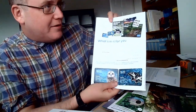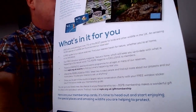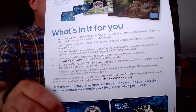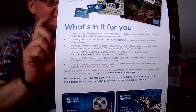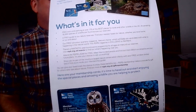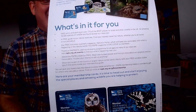What's in it for me? So this is the benefits of being an RSPB member. Let's get that nice and close. Free entry and parking at bird places, which is good. Free guide around nature reserves. A free full colour quarterly magazine. Fantastic year-round events programme for all ages. Good, don't have kids, but if I did. Attend the RSPB's AGM for free. Wow, I get to go to the AGM and it's free.